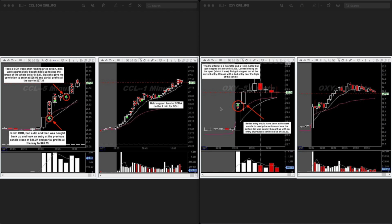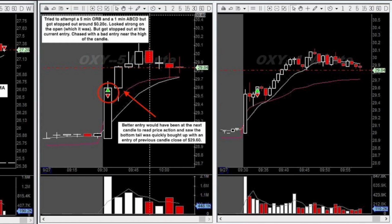two really good trades, because on CCL, we had this nice 5-minute opening range above VWAP. It had a dip and then was bought up. Here on OXY, it had a nice opening range breakup over VWAP. It had a dip and it was bought back up. So if I took the exact same trade here on OXY as I did on CCL, where I took an entry at the last close of the candle, I would have had a really nice trade going upwards.